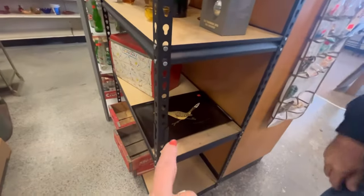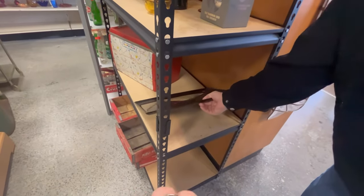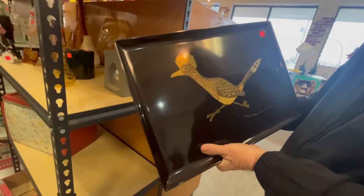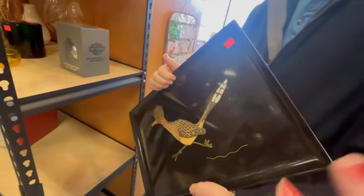Do like, yeah, that's a good size. Can get it for me? Let's get that. Oh yeah, I like that. But I may want to resell that, huh? We'll see. I think so.